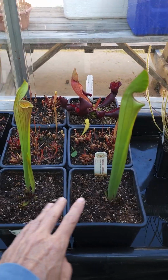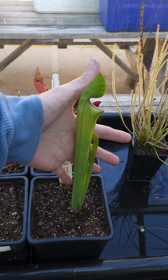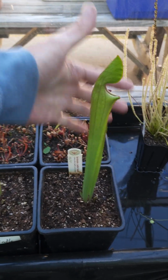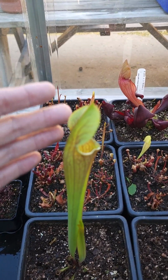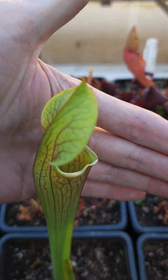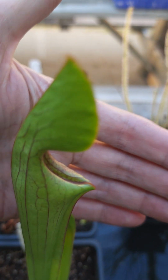My Judith Hindles, oh, massive. These are going to be just massive pitchers this year. So very happy with that. The colors, these are the spring colors that we're getting. Yep, spring colors.